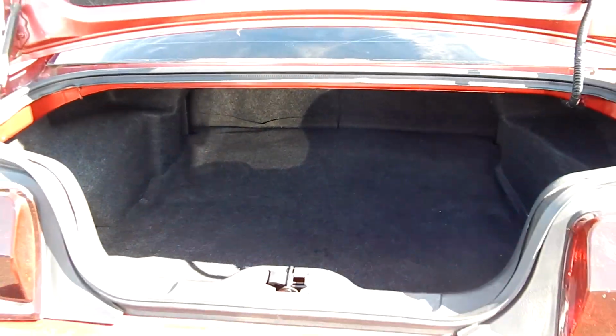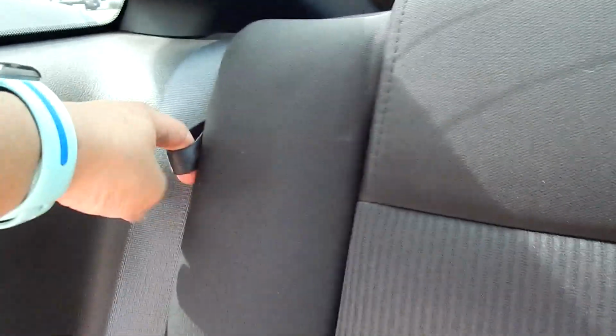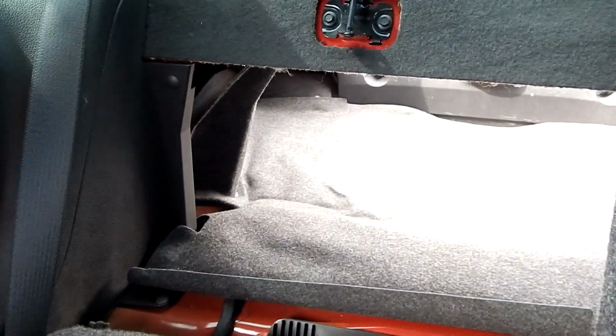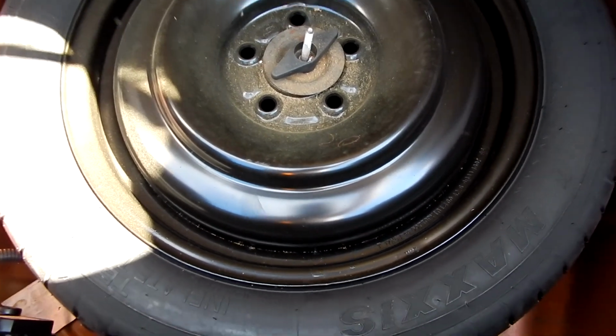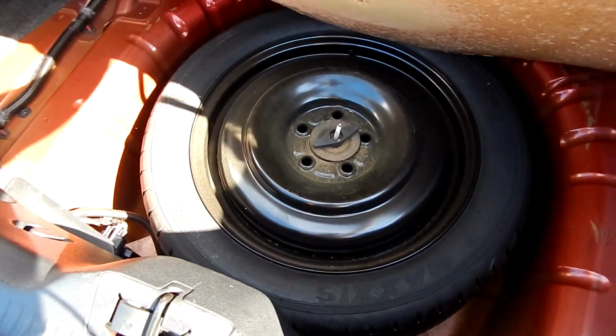The trunk space in the back isn't too bad. It's pretty good. I honestly think it's a decent amount of space for you to put some things in there. If you need more space, you can lower these 2 rear seats, and it's not too bad, honestly. You can fit a good amount of things back here. And luckily, you also have the spare tire and jack in case one of your tires blows out. Luckily, you'll have backup right in your trunk.